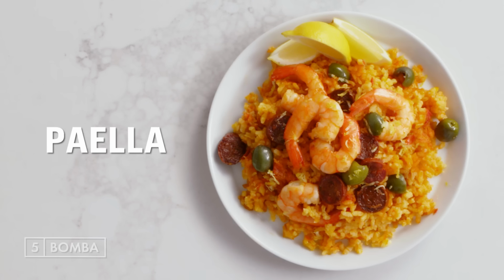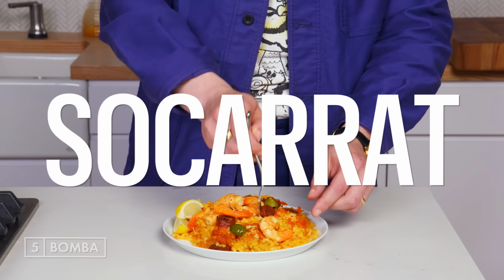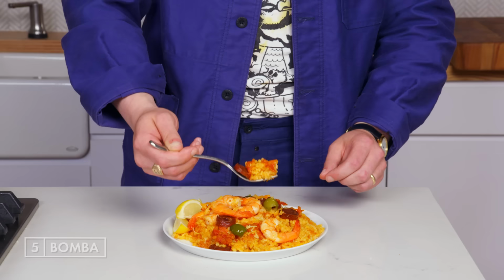Voila! Paella time. This dish is an event. You sizzle meats in a wide pan. You add aromatics. You add and toast your rice. You add stock bit by bit by bit until it's all absorbed and the rice is cooked. And then you let a crispy crust, also known as a socarrat, form at the bottom before you serve it. I can't wait to eat this.